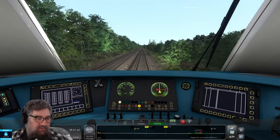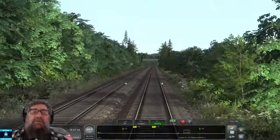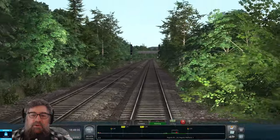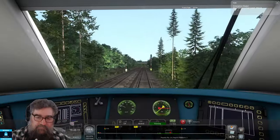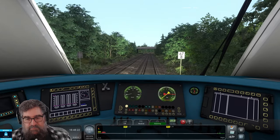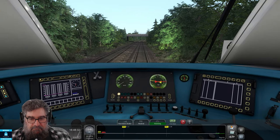Does look like a red up there, doesn't it? Actually, it's not a red, is it? Or is it? Got some other strange combo on it. No idea what that signal's saying, but let's just save this, just in case. I think I broke it.